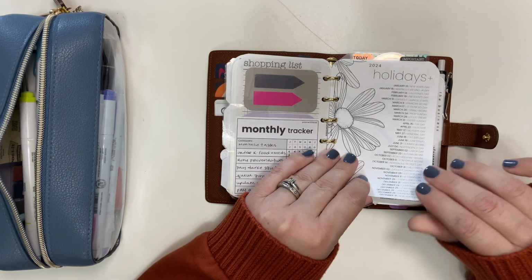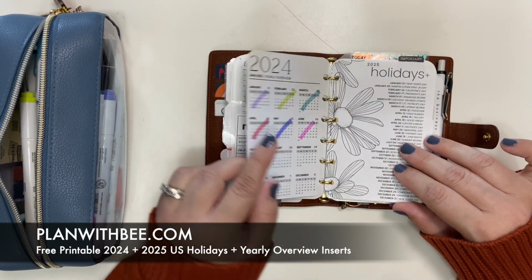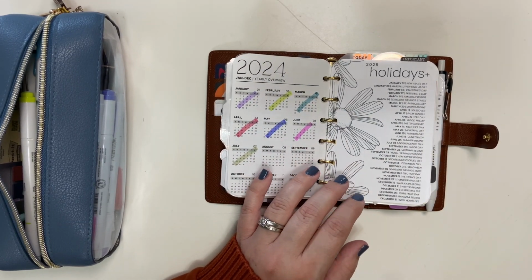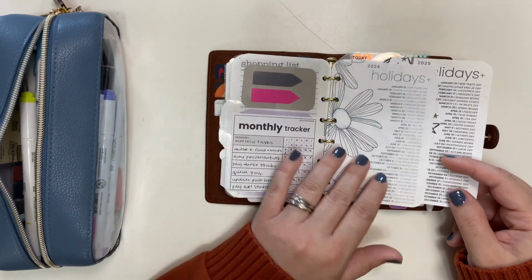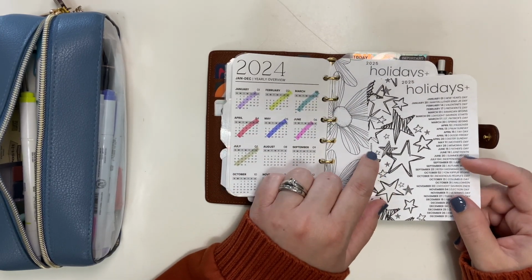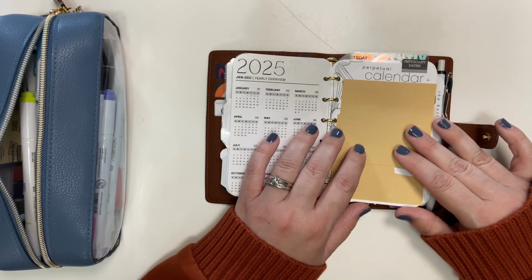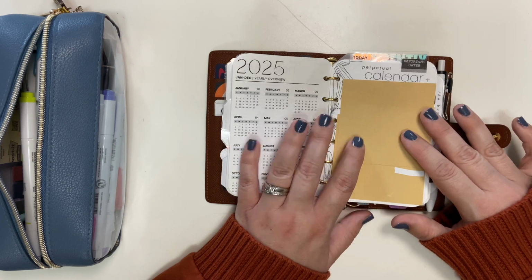Here I just have my 2024 holidays overview, the yearly overview on the back side, and then I do have 2025 already in here as well, ready to go. I'm not sure if I'm going to stick with the daisies or go with the stars, because I did the daisies for 2024 and then I have both these options for 2025, but I really love the daisies. I'm still deciding. And then behind that, I just have my perpetual calendar, which has important dates, birthdays, anniversaries for family and friends, some significant dates that I just want to keep track of when certain things happen.